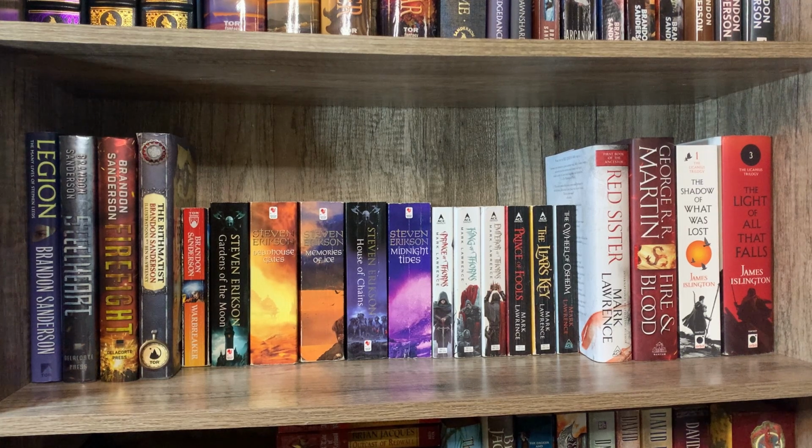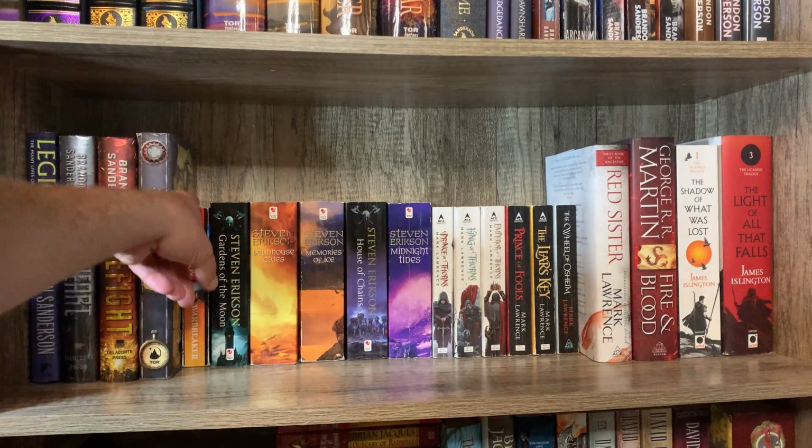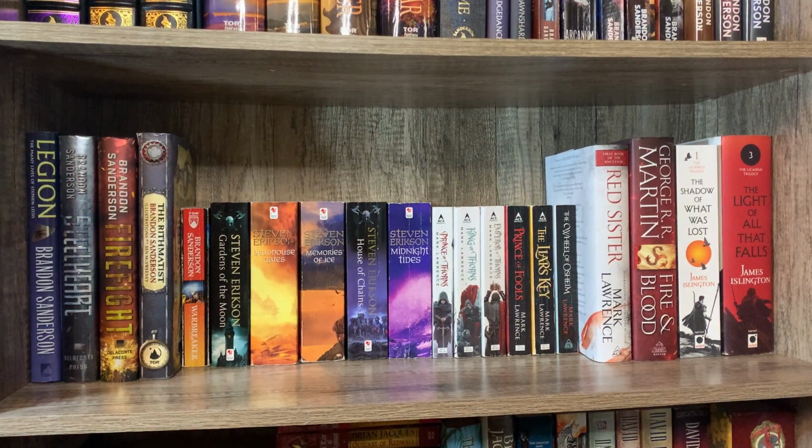So yeah, I guess moving down, these are my Sandersons. I do have my paperback copy of Warbreaker here. I couldn't get rid of it, even though I have the leather bound. I love this book.